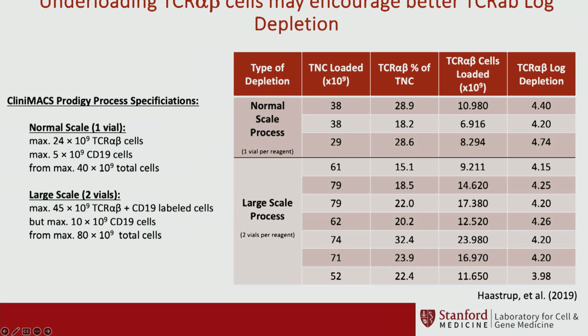So although the Hashtrup group did have a higher starting TNC than we did, they somehow received a better TCR alpha beta log depletion than LCGM. And after revisiting this data, we found that they were also loading a significantly lower amount of TCR alpha beta cells when performing these depletions.